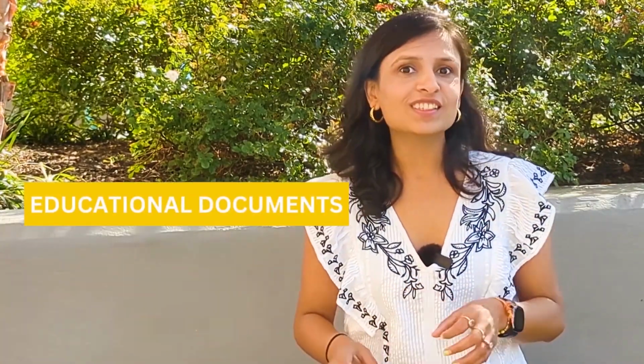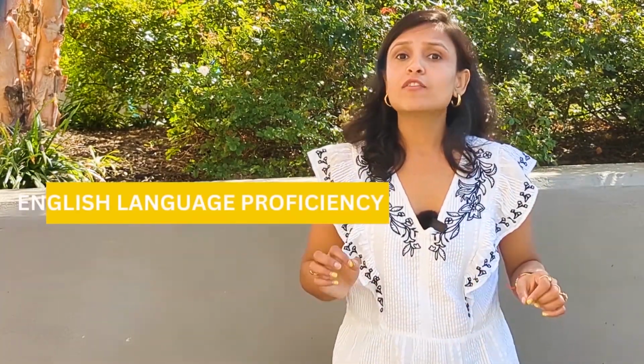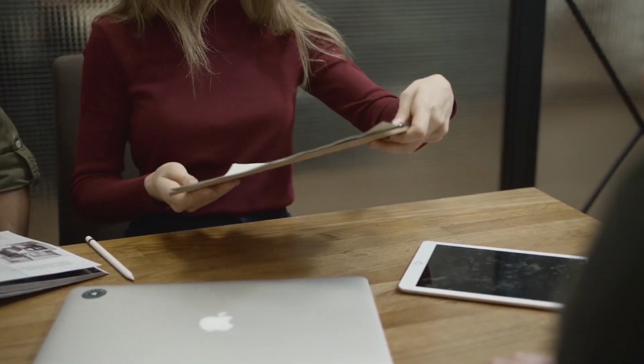Your educational documents, your transcripts, diplomas or degrees to demonstrate your qualifications and eligibility for the J1 program, your letters of recommendation from your professors, employers or other individuals supporting your application. The exchange visitor program information about the exchange program you'll be participating in, including details about the program, the host organization and the program duration, or English language proficiency. If applicable, proof of English language proficiency, such as a TOEFL or an IELTS score. Additional program-specific documentation depending upon the nature of your J1 program. You may need to provide additional documents such as a research proposal or a training plan.